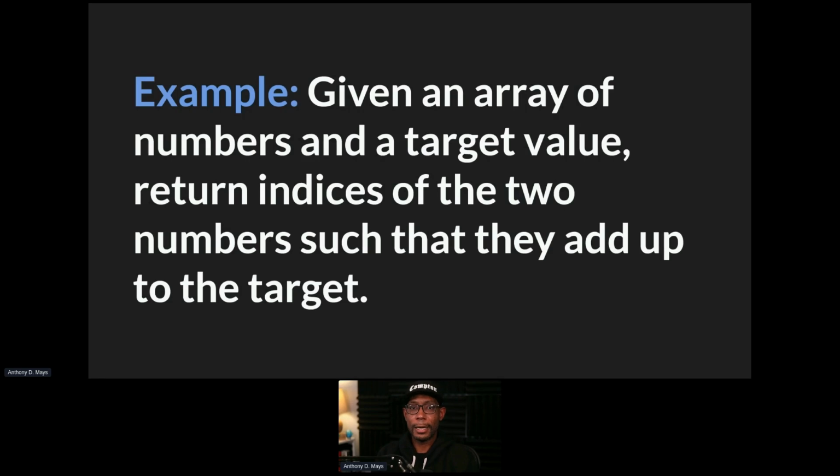Anybody else want to give it a shot? Find two numbers in an array that add up to the target number. Good job, Mark. That's it. Given an array of numbers, output two indices that add up to the target. There you go. You got it. Absolutely that.